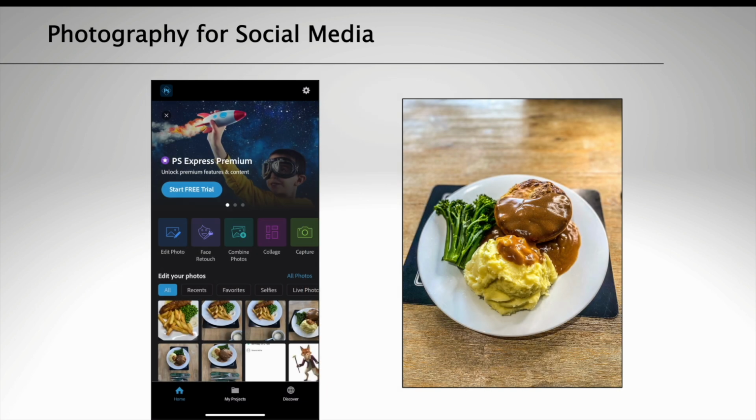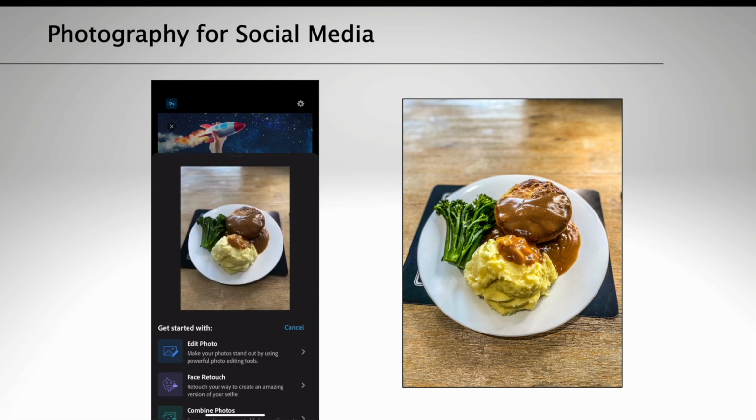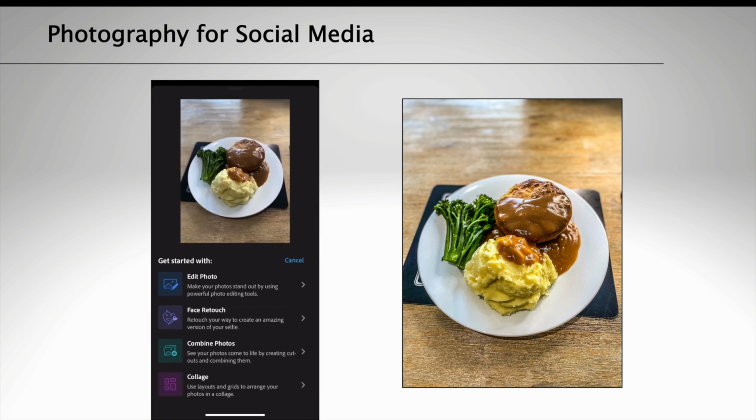So as I said, photos can be very easily brightened, like in this example, or cropped and filtered within your media library on your phone. But if you'd like to use an external app, then Photoshop Express is free and allows you to edit photos, retouch, and make collages too.